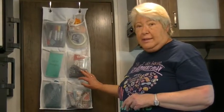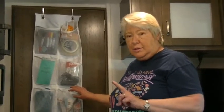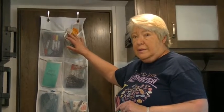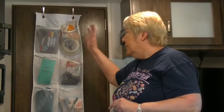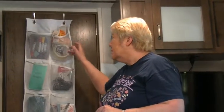This caddy, which is actually a shower caddy, when I purchased it, it came with two. So I used one here with the hooks, and this has entertainment things: Yahtzee, cards, an extra towel, some markers, tape, things like that that are easy to get to.